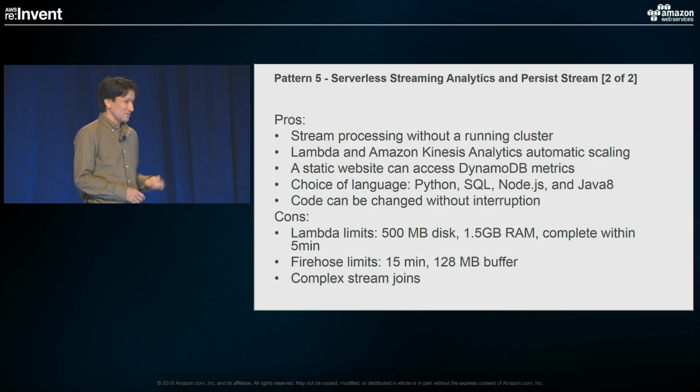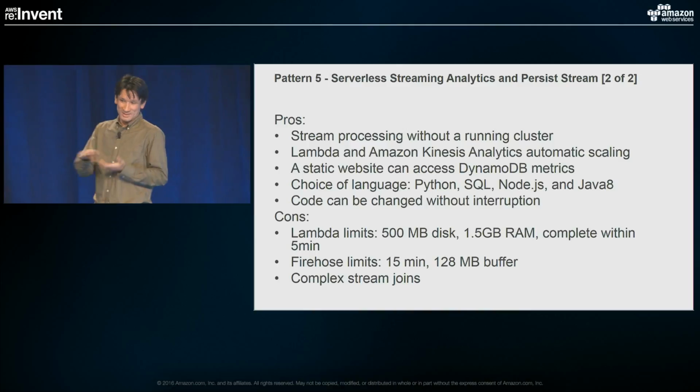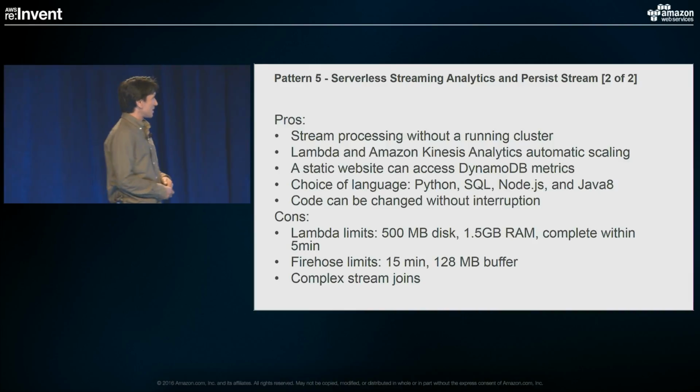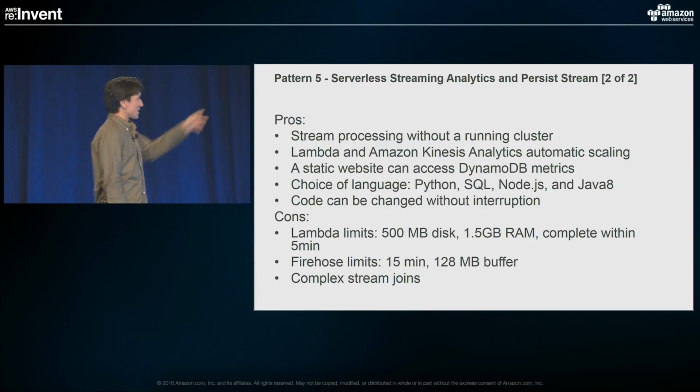So you can actually serve those metrics up using a static website, and the metrics themselves are in DynamoDB. So again, there's a way of querying that really fast, getting the aggregate values out. There's a choice of language also, which is quite important. So you can use Python, SQL, Node.js, and Java 8, within this process. And the code can be changed without interruption.